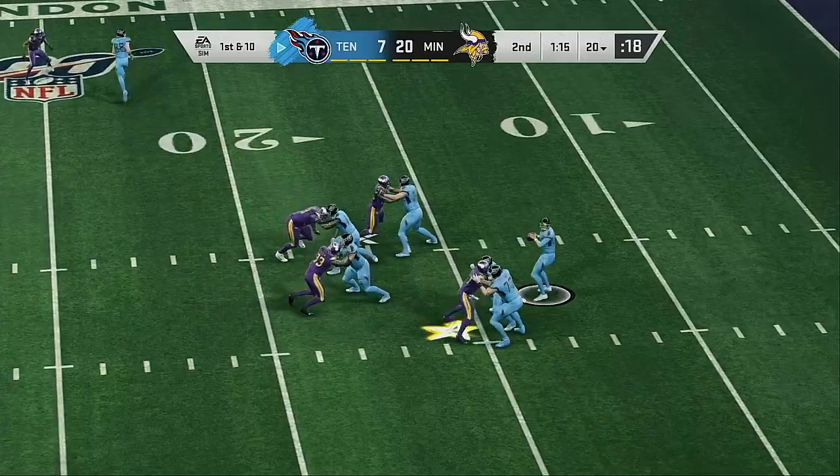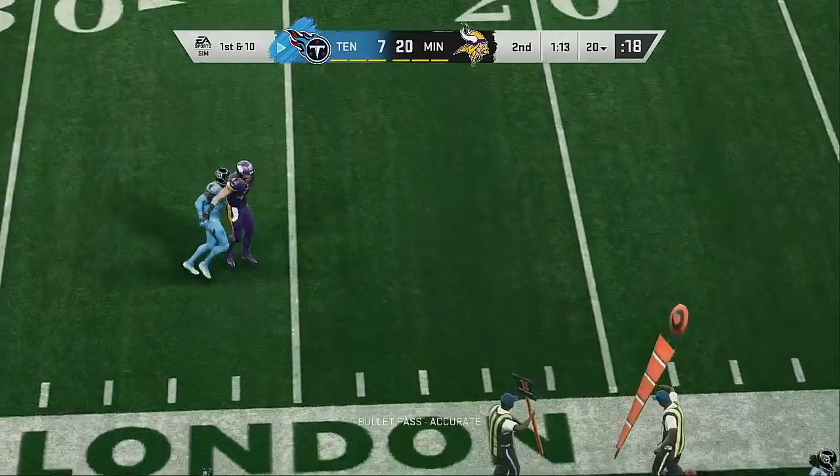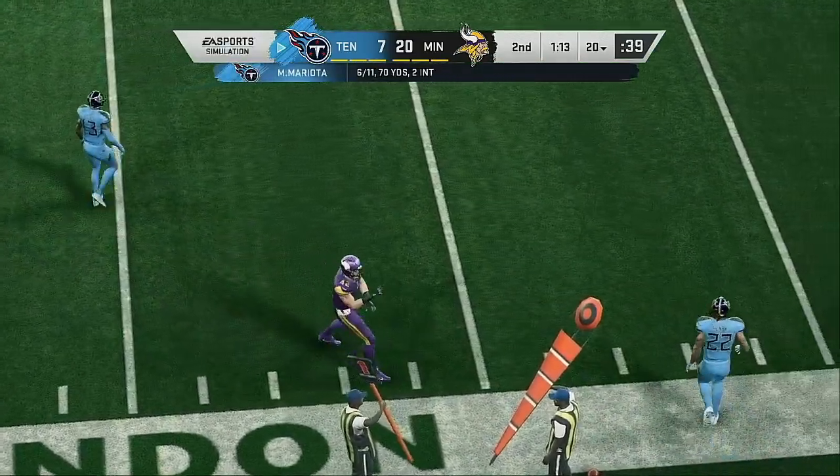A 1st down throw for Mariota. And they're not able to hook up there. Incomplete.